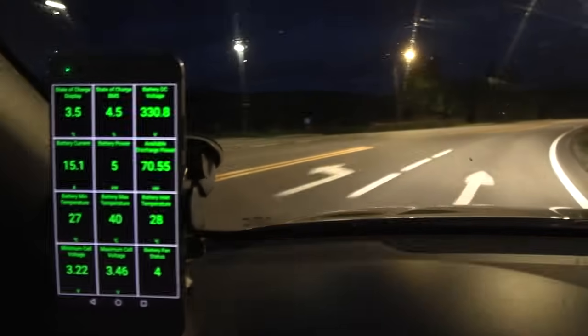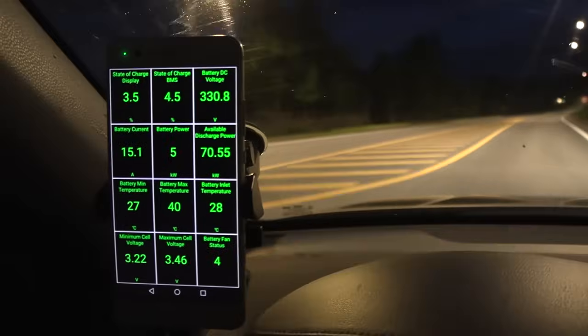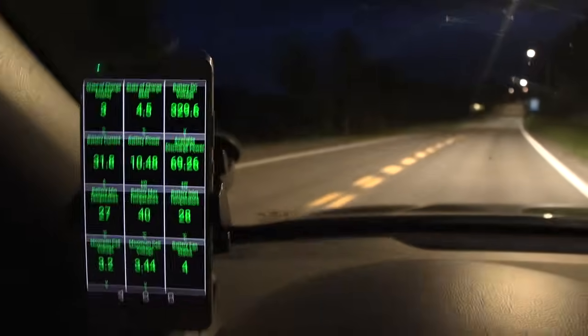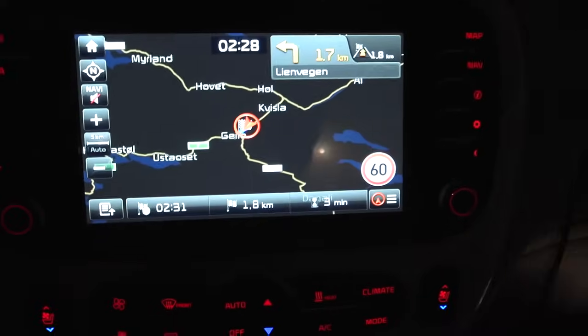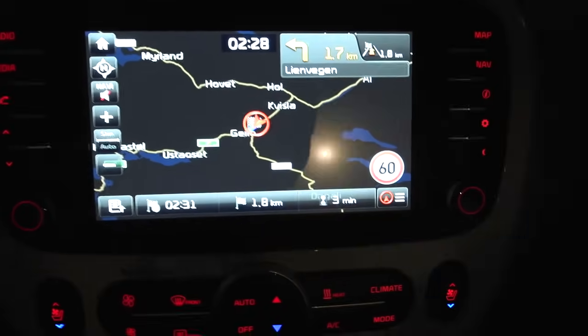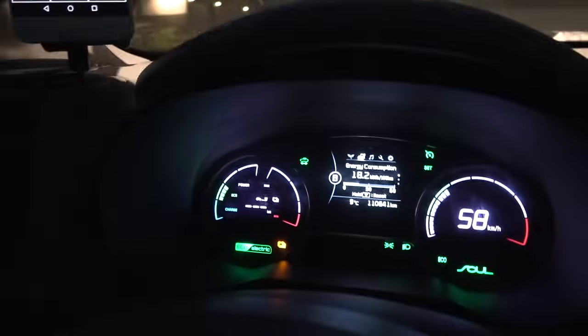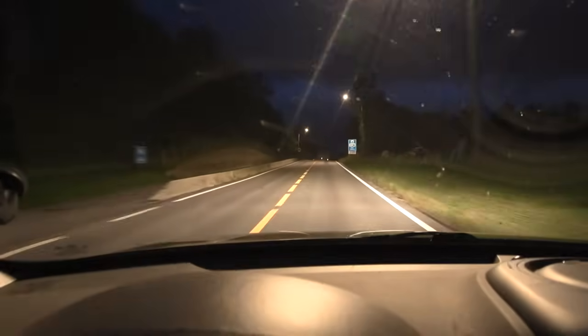Shit, come on. You have to go a little bit more. A little bit more, 3.5%. 3%? 9? Don't die, come on. 2 kilometers left. Shit, there's no indicated range left. Oh man. Oh no, was it uphill?